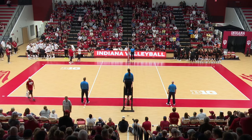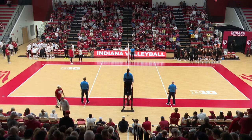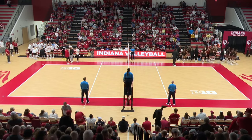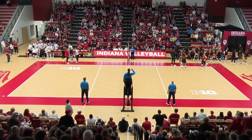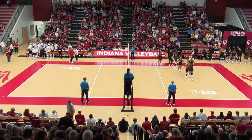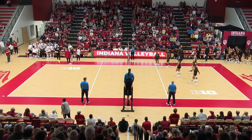Can Indiana get over the hump? Something they haven't been able to do this year, 0-6 against ranked opponents. Granted, it's not easy, but is this the opportunity? Is this the situation where they get it done, Andrew? Well, it's tough to say, as this can go for really as long as it needs to.